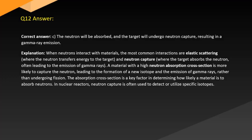Answer. Correct answer C. The neutron will be absorbed and the target will undergo neutron capture, resulting in a gamma ray emission. Explanation. When neutrons interact with materials, the most common interactions are elastic scattering, where the neutron transfers energy to the target, and neutron capture, where the target absorbs the neutron, often leading to the emission of gamma rays. A material with a high neutron absorption cross-section is more likely to capture the neutron, leading to the formation of a new isotope and the emission of gamma rays, rather than undergoing fission. The absorption cross-section is a key factor in determining how likely a material is to absorb neutrons. In nuclear reactors, neutron capture is often used to detect or utilize specific isotopes.